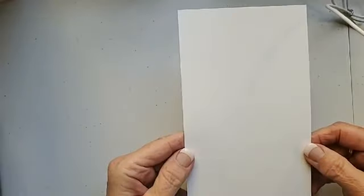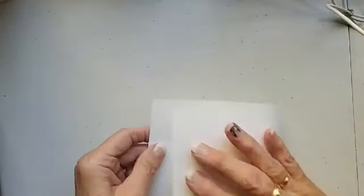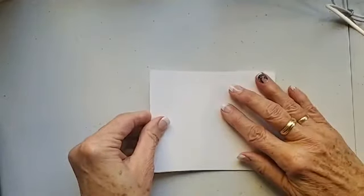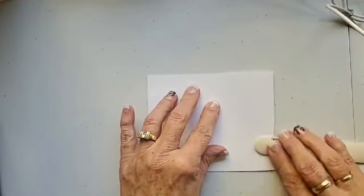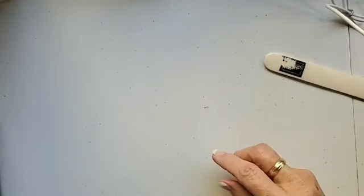What we're going to be using today is our cardstock, which is Whisper White, and it is 11 by 4 1/4, and it will be scored at 5.5. Okay, I will fold that right now. Use your bone folder to get a nice crisp edge on there. Put that off to the side.